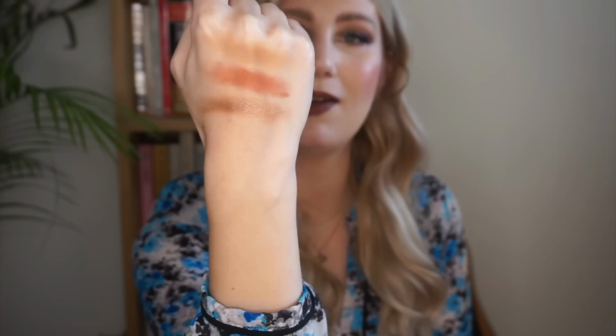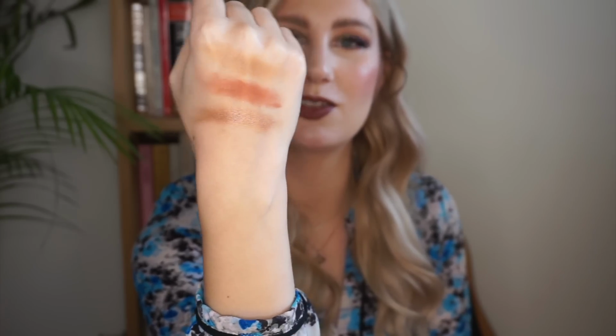And there you can see the swatch of Toasted. It does have a little bit of a shine to it, but it's not a super shimmery shade.